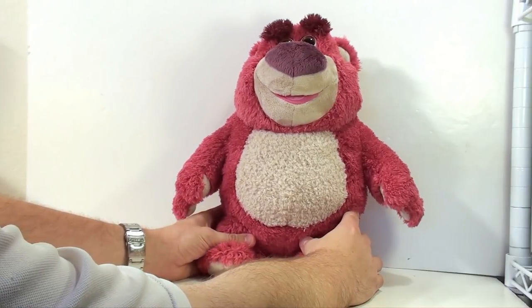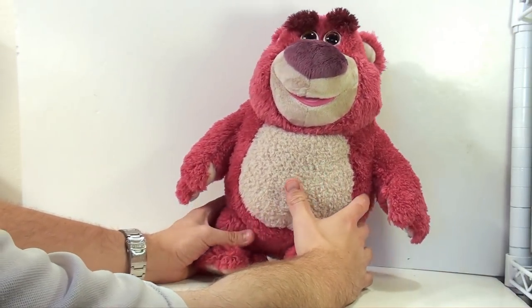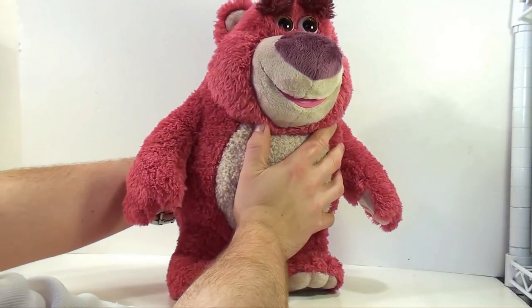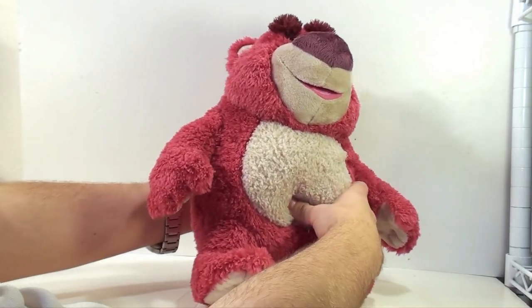I just love being with you. Really? Everything seems so fine when you're around. You're so sweet, Lotso. Thank you. You know what time it is? It's time for lots of hugs. Oh. You give some of the sweetest hugs around. You know that? Oh, that's nice.